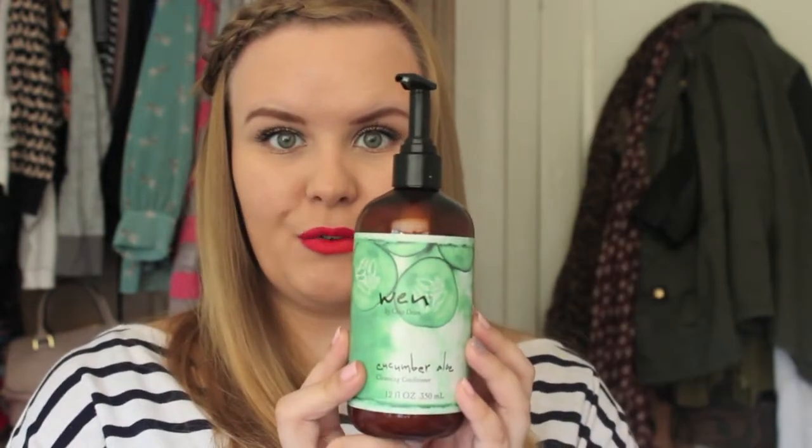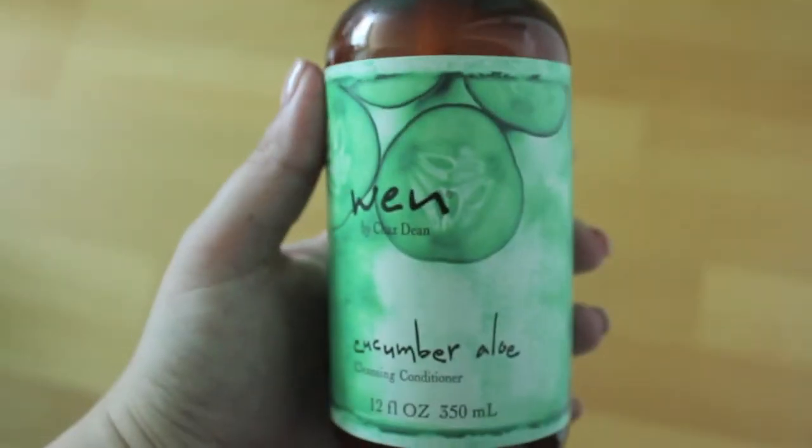Next is a conditioner from When by Caudalie. And I've talked about this before, and I'm in the process of trying to use up all of my shampoos and conditioners because I have so many that just need using up. Hopefully I'll be moving in with my boyfriend soon, so I just want to clear out everything, and then I'm probably just going to invest in the really big salon bottles of the Redken Extreme. That is my plan anyway.